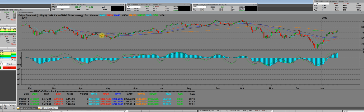One thing I can say is the bellwether of biotech, REGN, I repeat. What do I like about it? It's that 200-week moving average. We're about ready to get above that 200-week moving average on a weekly level. You can clearly see it. We have weekly buy signals. We have a lot more room to run to the upside in REGN.